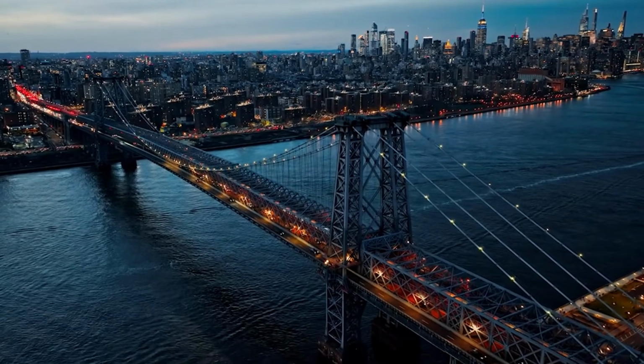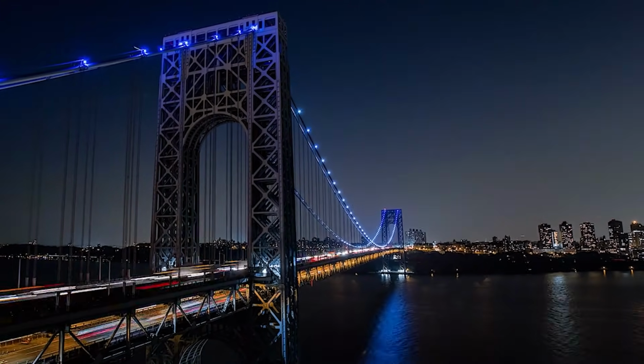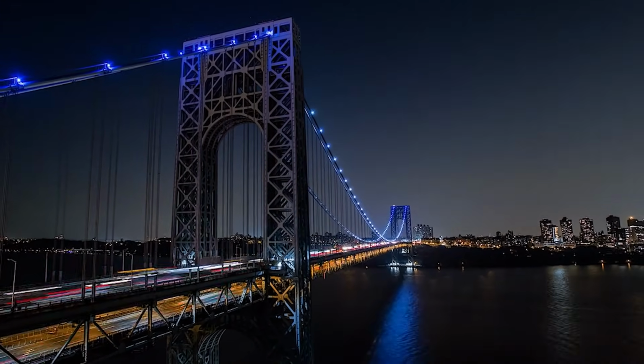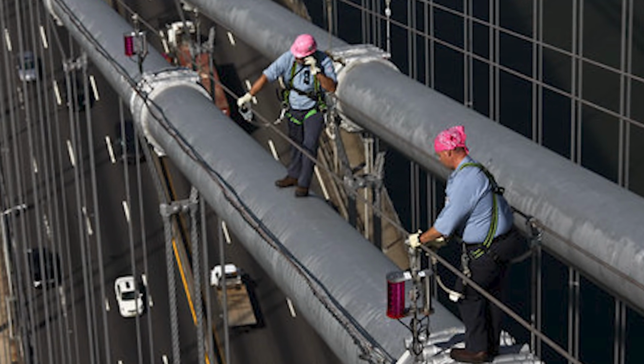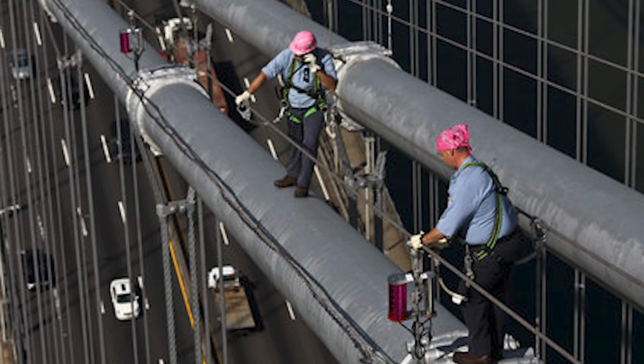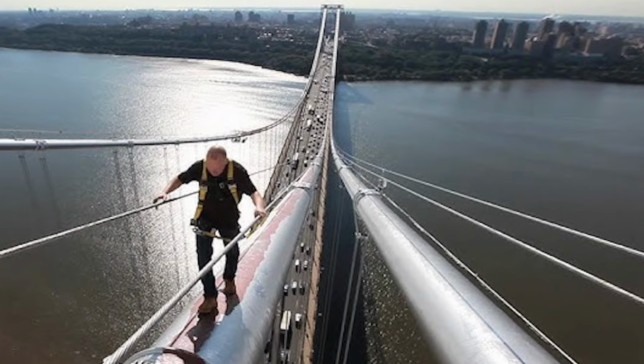Now, I want to circle back to the containment systems for a second, because this is actually a huge part of the job that most people don't know about. When you're working on a bridge, especially one that spans a river or a body of water, you can't just let debris fall into the environment. There are strict environmental regulations in place to prevent pollution. So before any work can start, crews have to build these massive containment structures around the work area.